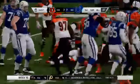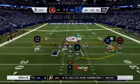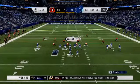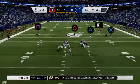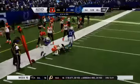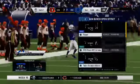Carlos Dunlap, the defensive end, the one to bring him down. 3 yards on that last carry. Here's second and 7. Now the Brissett, looking left sideline, but it's incomplete. Right there on the coverage was the safety, Jesse Bates.